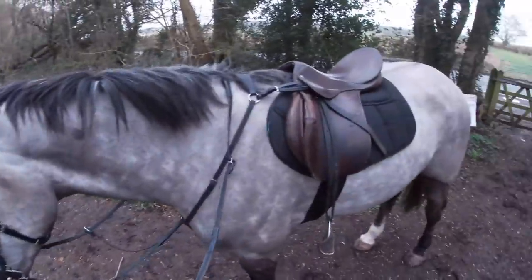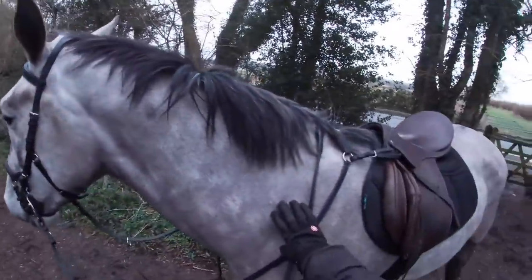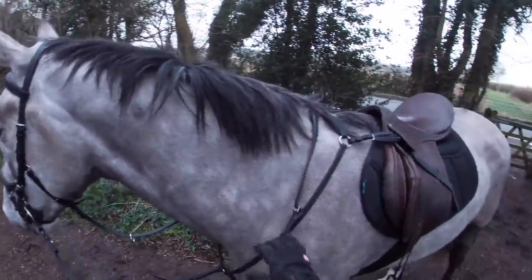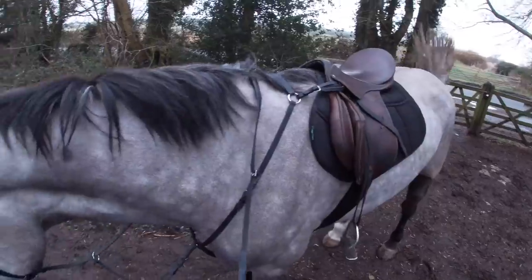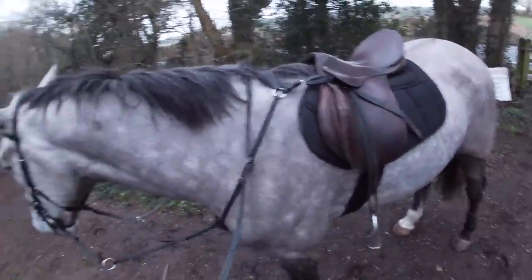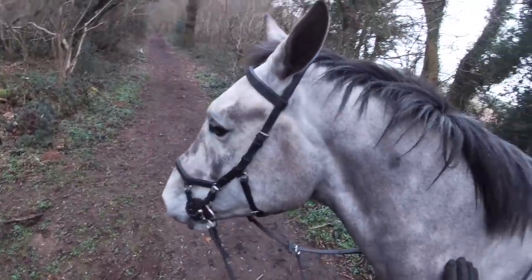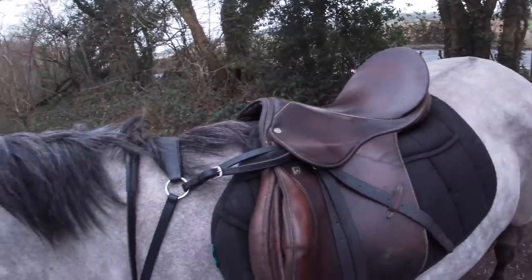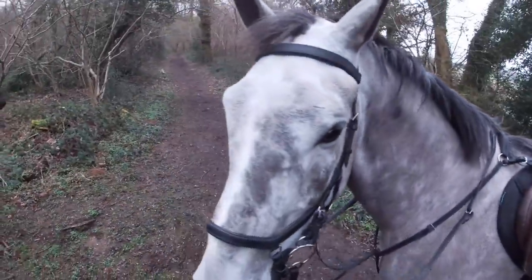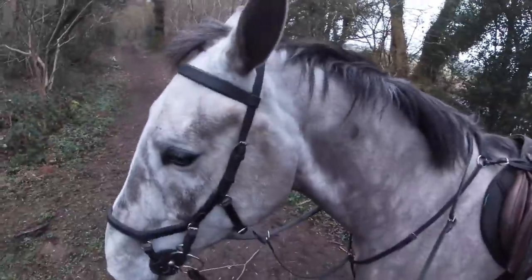So, my first time on him. I've lunged him at home. I also turned him out at night, so he shouldn't be too awake. It is a little bit windy today. It's died down now, but we are going around a wood, so I need to be careful of that as well. Also, there is a road nearby, so I've got to be mindful of the cars, but I don't want to overthink it. I'm just going to get on him.